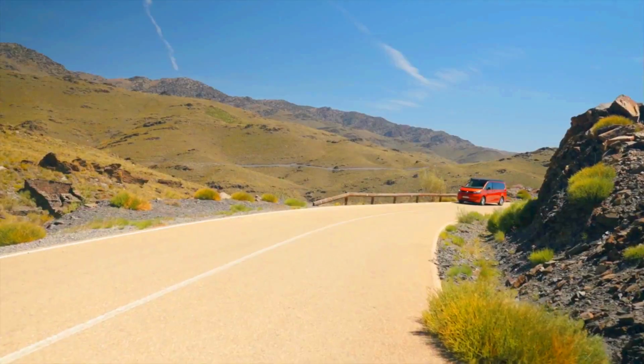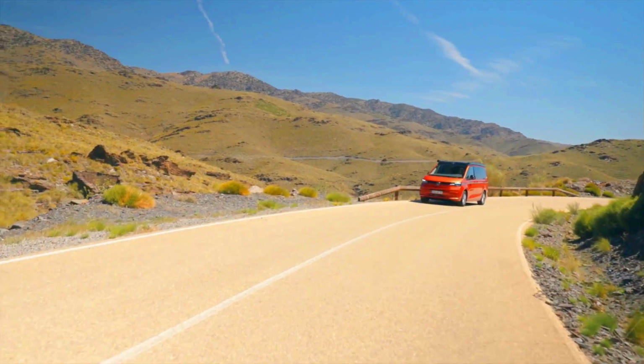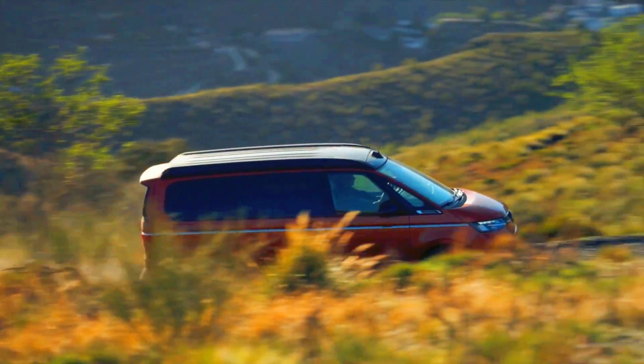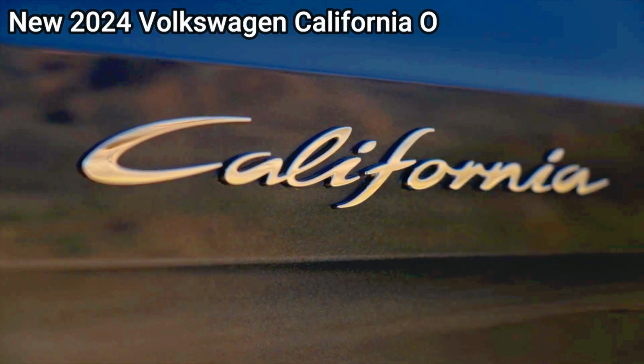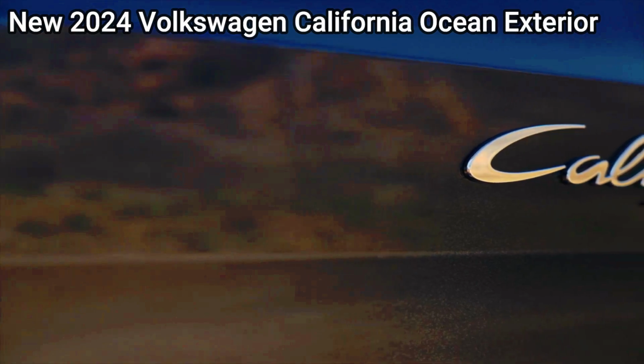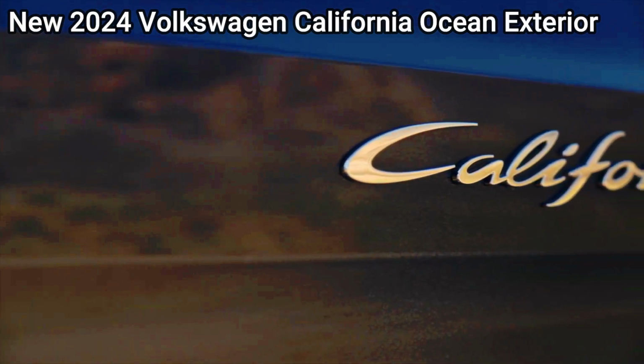How much storage space do you need? The Beach has more removable furniture, which can create more storage space when needed. The Ocean has a fixed layout with built-in storage. Ultimately, the best choice for you will depend on your individual needs and preferences.